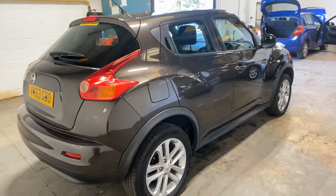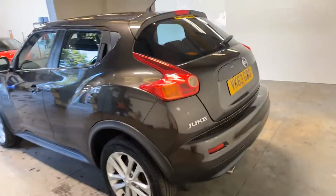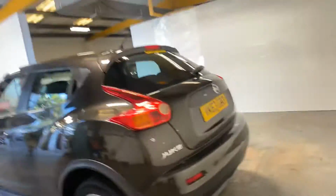I'm just going to do an appraisal on the car so you can get a general idea of the condition. I really like these Nissan Jukes. They're great news. People absolutely adore them, and especially when they're in this sort of condition, they never hang about for very long. I'm just going to show you the boot area.